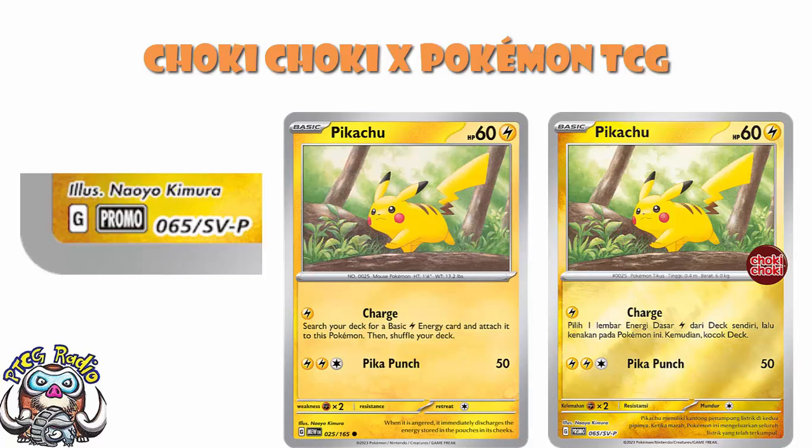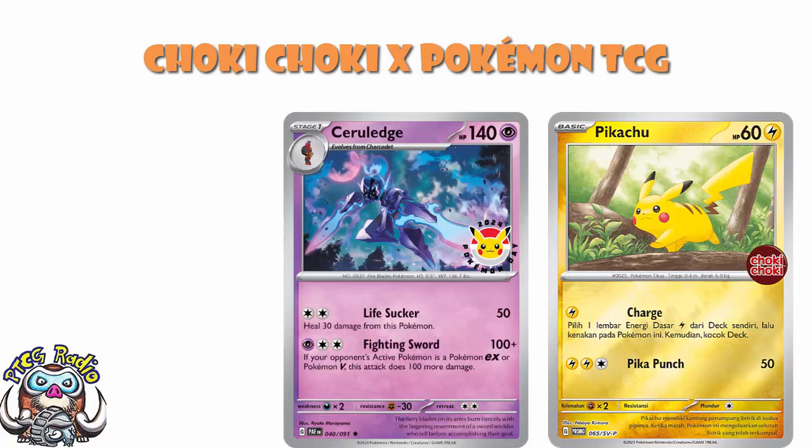A lot of the time over here in the West, where we get a straight reprint with a stamp, it doesn't get a promo numbering. Take the Pokémon TCG card I literally showed you yesterday. That is a reprint of the one from Paldean Fates. So we put a fancy stamp on it, but it still has a Paldean Fates set code and number. Works fine. Here, they've got a set symbol, which is promo, which is awesome, and it's got the stamp.